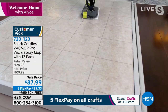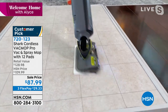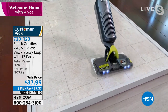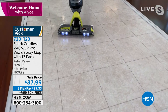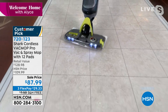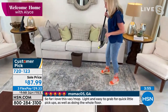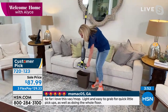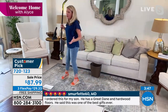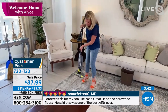Also notice this, I can swivel like this and get that wonderful clean. I can go like this. I can get into those hard to reach areas. You actually have LED lights. So this is the Vac Mop Pro, which means that you get those lights, and that magnetic charger, so that you're able to literally clean all hard surfaces in your home. And notice the amount of spray is not going to really give that wetness to your floors. It's not going to leave it damp. It's not going to leave it dirty. It's going to literally dry up within a matter of seconds.